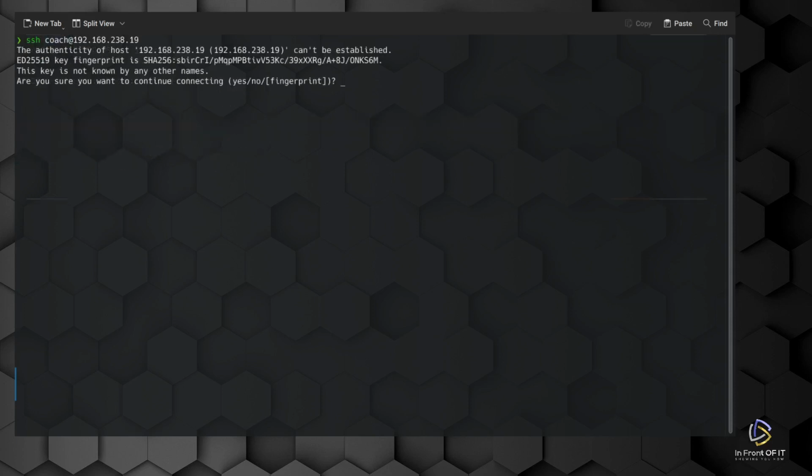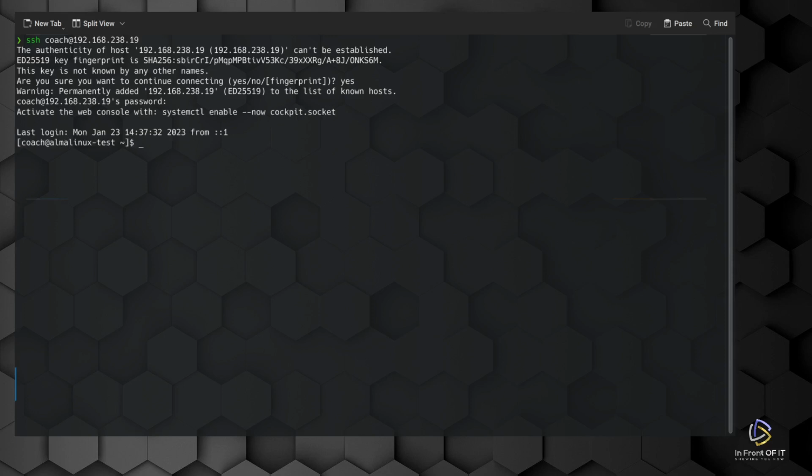Red Hat derivatives like Red Hat Enterprise Linux, CentOS, Alma Linux, Rocky Linux don't do that by default. So in this tip, I'm going to show you how to do that.